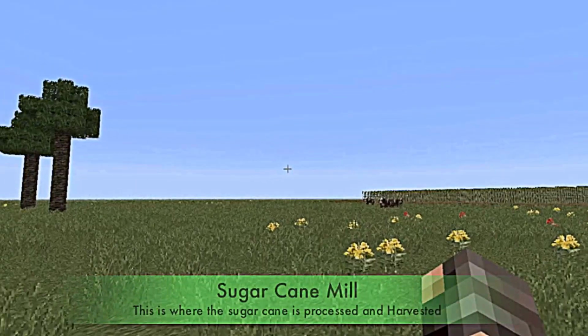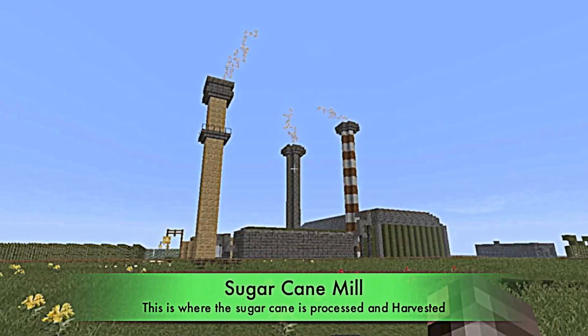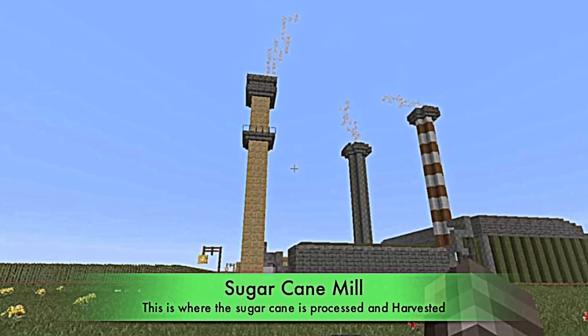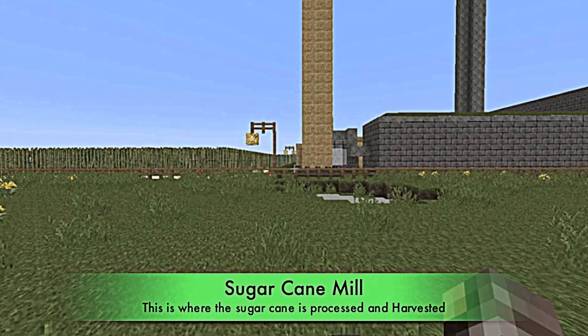And then they have the sugar mill. This is where they process all of the sugar. This is where all the sugar goes, and then it's all burned. I'll give you guys a tour of this too.